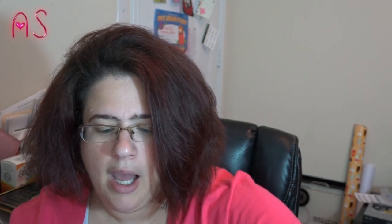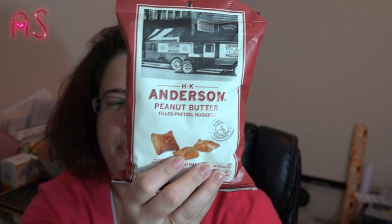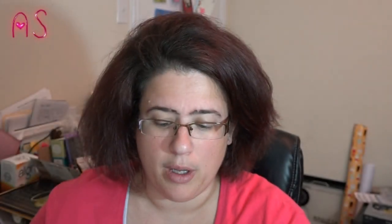On the Brock's, I did have a coupon, so I got the Brock's candy for free. I picked up 2 bags of the H&K Anderson peanut butter filled nuggets. Make sure you check the bags because they have the 4 ounce bags and the 5 ounce bags, and I'd rather get the 5 ounces for a dollar than the 4 ounce. So keep an eye out on that as well.